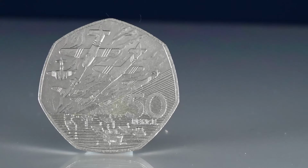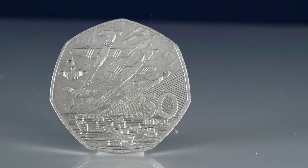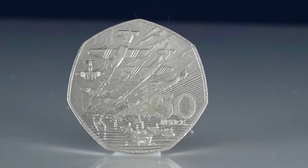Kew Gardens is the other coin to feature in this set, and is the only one where the original is worth more than the restrike. So if you find a Kew Gardens 50p, you'll be praying that it isn't dated 2019 on the head side.